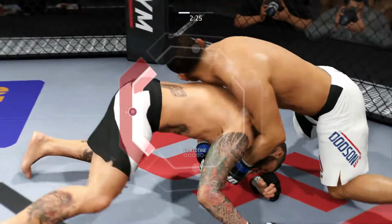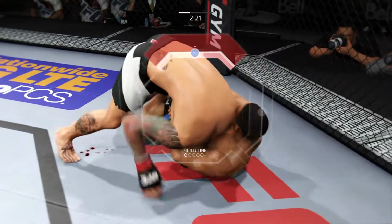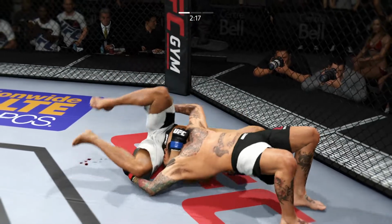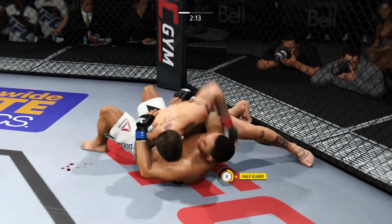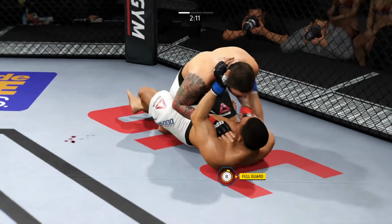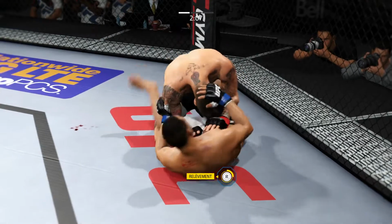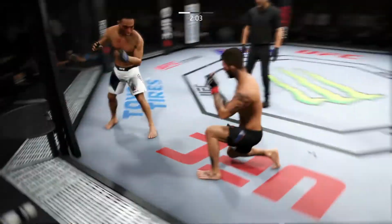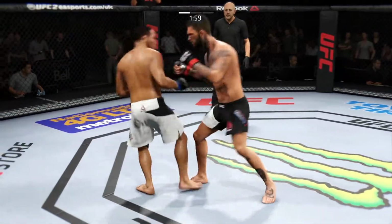Holding that front headlock position. Arm in guillotine here. He escaped the guillotine. Nice punch by Garbrandt. And he postures up. He's back up again. Good use of the side kick.